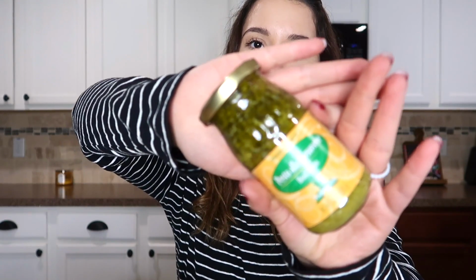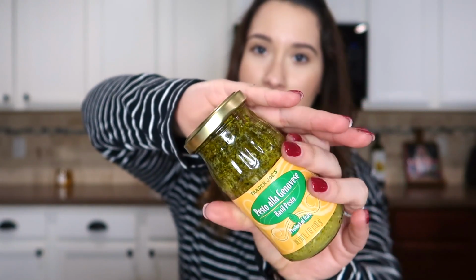Okay, I know I said that I wanted to show you guys something I can only pick up at Trader Joe's, and this is pesto, but I have tried so many pestos. I've tried just a bunch of brands, and this is my favorite one ever. If you guys have seen my video where I shared a recipe for chicken pesto with Parmesan, this is the pesto that I use. That is one of my go-to dishes that I make at home, and I've tried, like I said, many pestos, and this is the best one.